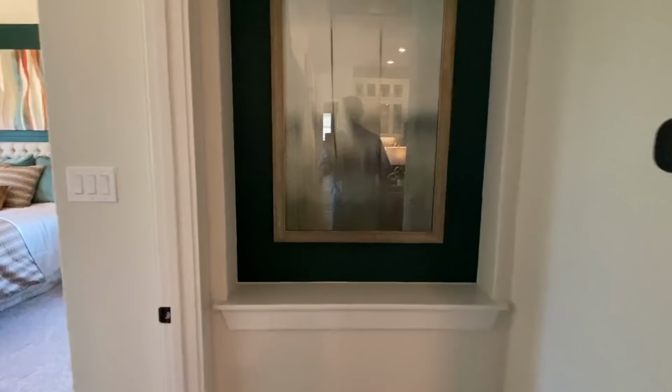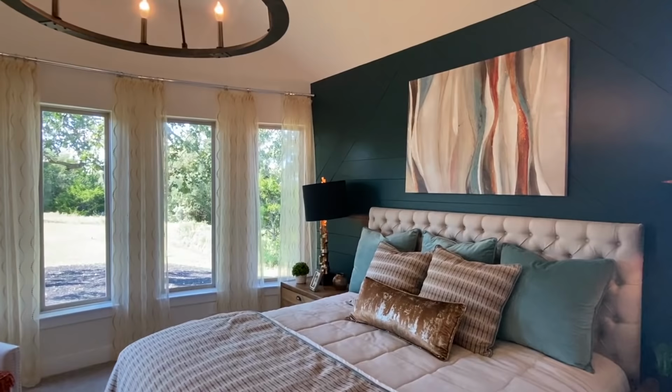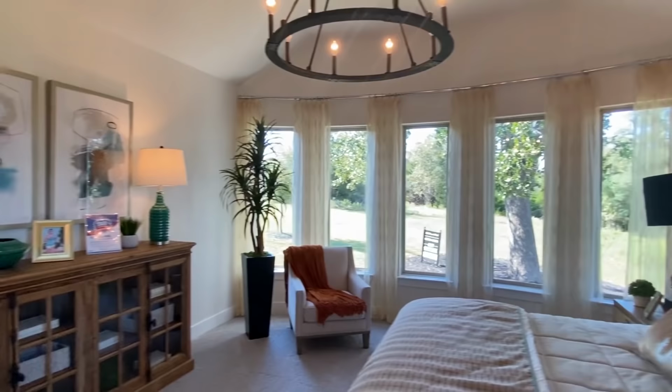Okay, so you come right here, take a left. We walk into the main bedroom. I noticed all those windows on the exterior and I was like, that's gotta be a cool room right there. And you wouldn't believe it would be the main bedroom. Oh my gosh, this is a bath of all baths.